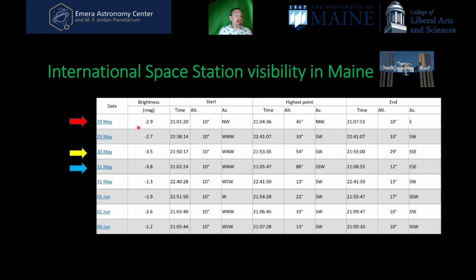Now, the other 2 days that are really great this week are going to be tomorrow night on the 30th, starting off at 9:50 in the evening and going to 9:55. You only have about 4.5 minutes, but it's going to reach 54 degrees, so even higher than tonight's pass. And the best night by far this week is going to be the 31st on Sunday evening, starting at 9:02 in the evening all the way to almost 9:09. So you're going to have about 7 minutes or so to see the space station, and it's going to reach 86 degrees, so almost passing directly overhead.